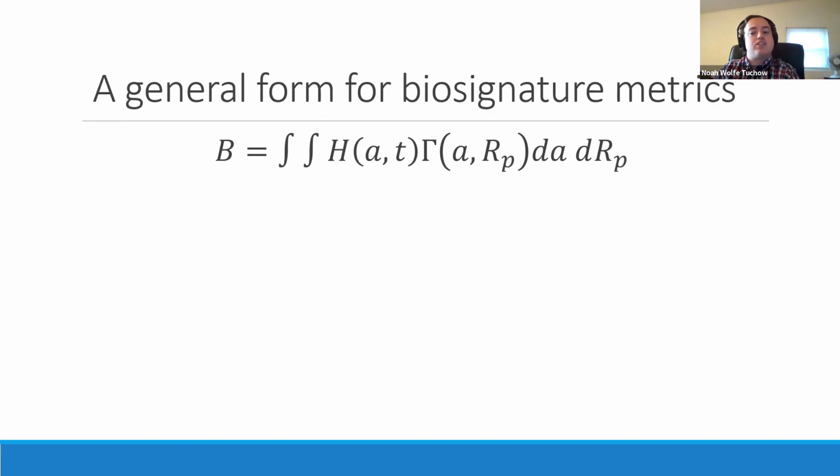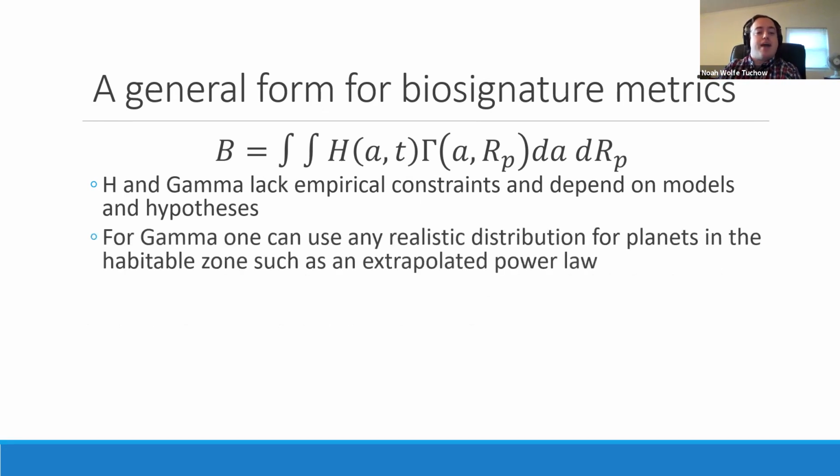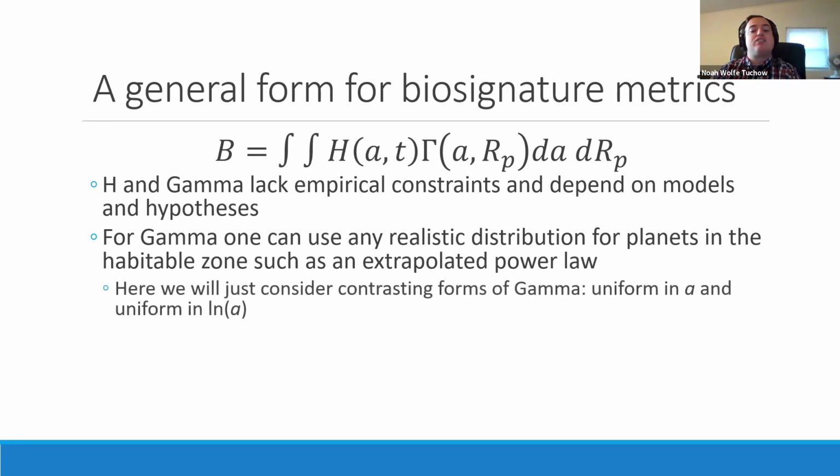So h and gamma lack empirical constraints, but we have pretty good models and hypotheses to constrain them. For gamma, one can use any realistic distribution for planets in the habitable zone, such as an extrapolated power law. And here we'll look at contrasting forms of gamma: a gamma that's uniform in semi-major axis, and a gamma that's uniform in log semi-major axis.